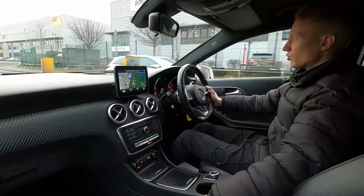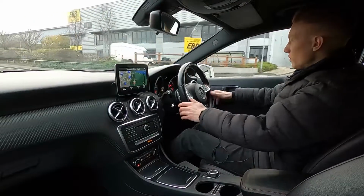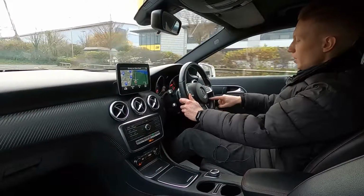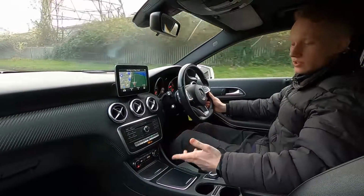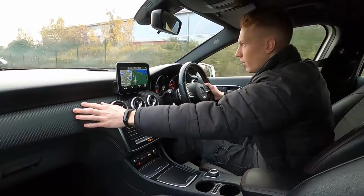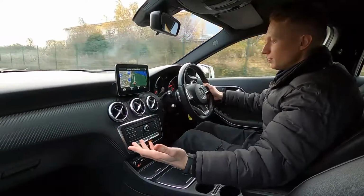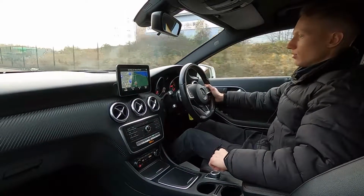As I've said, this car's got a partial leather interior, and you've also got red stitching on the seats, the armrest and the door trims. And you've also got red stitching on the inside of the flat bottom steering wheel, which gives it a nice sporty finish inside. And the front seats are electric. And you've also got like a carbon fiber effect dash. Again, gives it a nice sporty finish inside, being the AMG line model. Really is such a lovely car to drive.